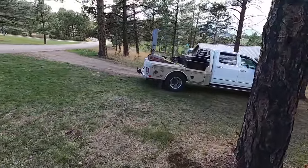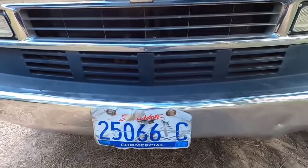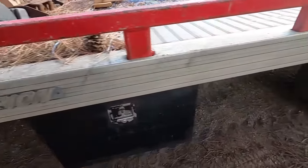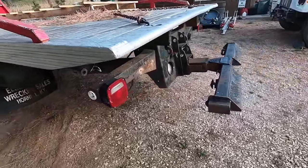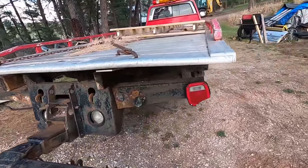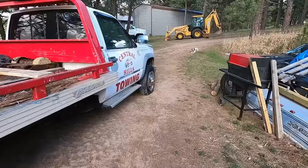Oh yeah, we got an air bumper jack too. Pretty excited about that. Well, there she is. Last tag in 13. So yeah, 10 years she's been off the road. Central Hills Towing. Champion bed. Mud flaps on the back. I'm sure none of these lights work. I don't see any scotch clips or wire nuts yet. Oh yeah, we're gonna need a couple lenses. Oh, perfect, just what we need. Duff, how do you like that leash? You hate it, don't you?